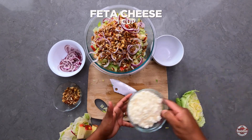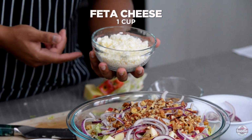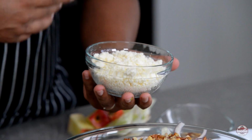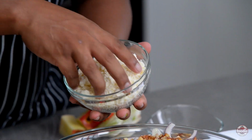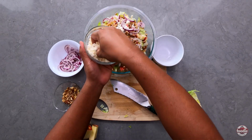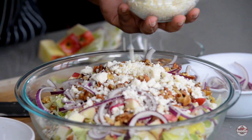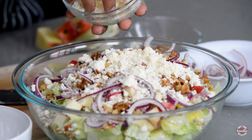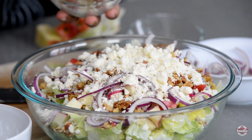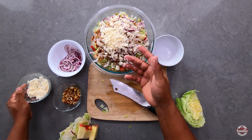Yeah, and to finish, some creamy feta cheese. This adds another textural component and also adds a lot of creaminess to the salad. And this will pair very well with the avocado-based dressing. Alright, so we're going to set this salad aside and come back.